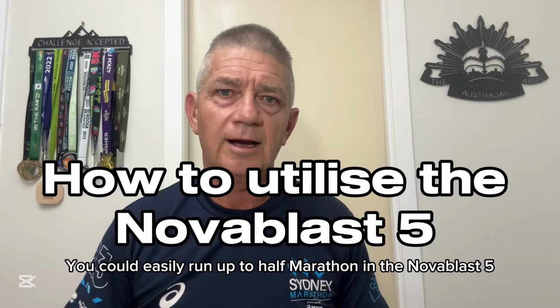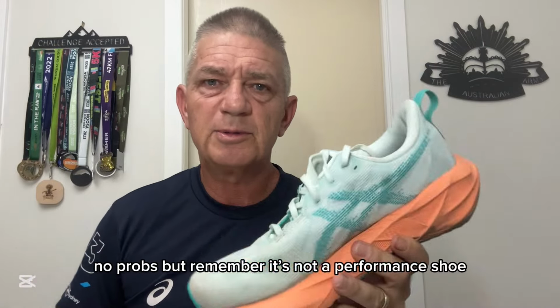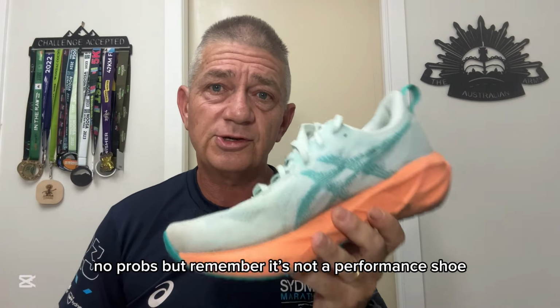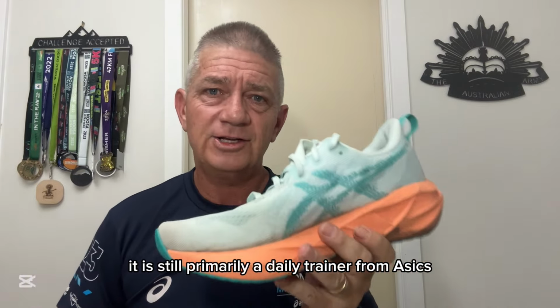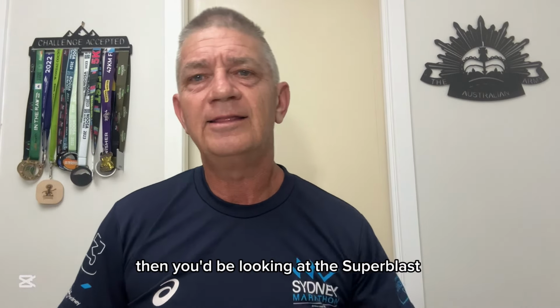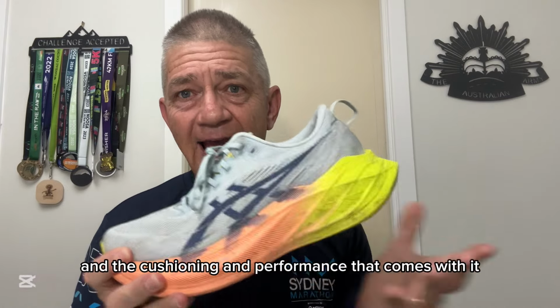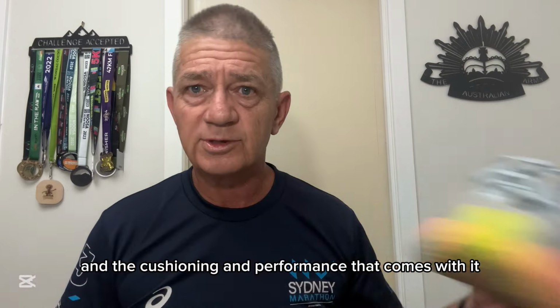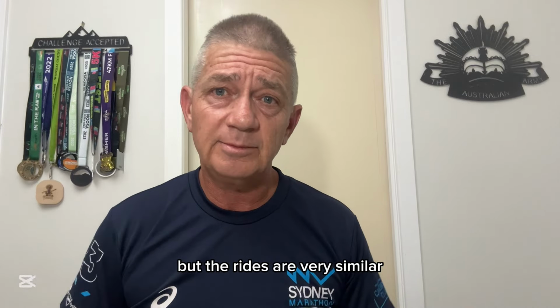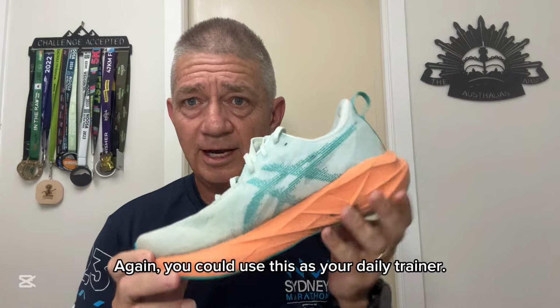You could easily run up to half marathon in the Novablast 5, no probs, but remember, it's not a performance shoe. It is still primarily a daily trainer from ASICS. If you want to up your performance, then you'd be looking at the Superblast 2 for that slightly lighter weight and the cushioning and performance that comes with it. But the rides are very similar, the cushion and comfort, very similar. Again, you could use this as your daily trainer.